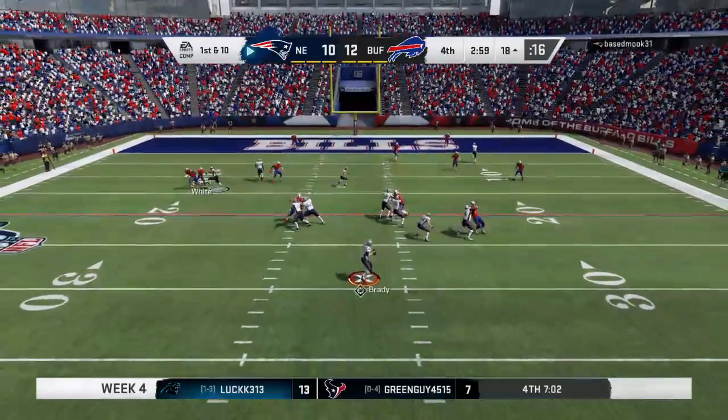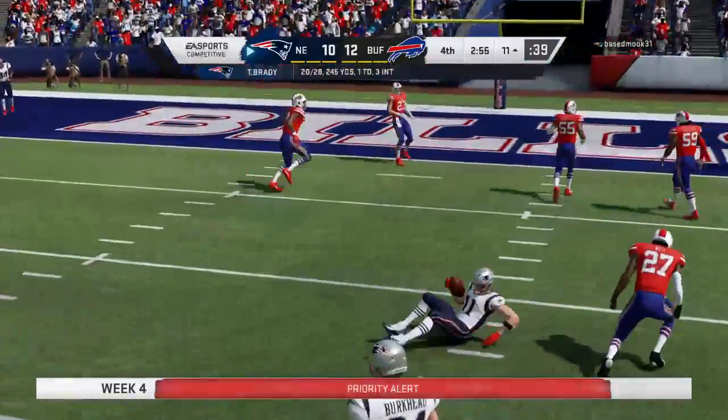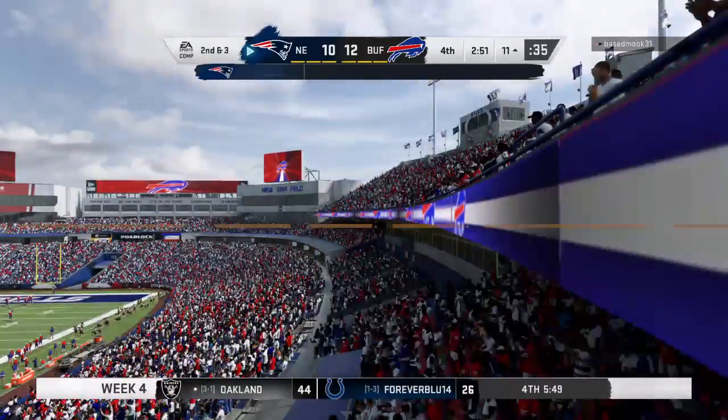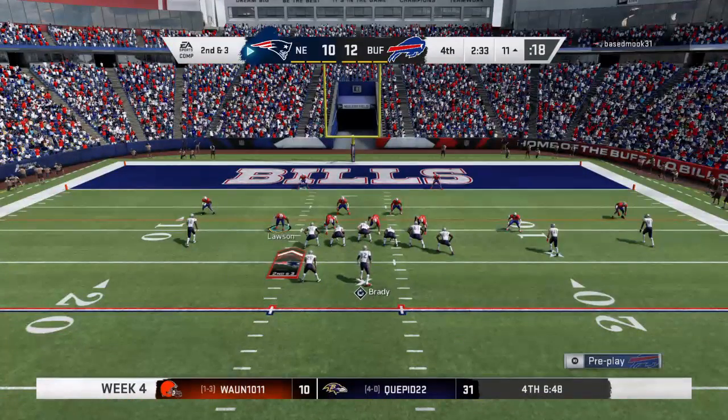Now this time, Brady will throw. He's got a man complete. It's Julian Edelman. And he's brought down just outside of the 10 at the 11. 7 yards, the pickup on the pitch and catch. Able to get 7 on that first down pass play. 2nd and 3.